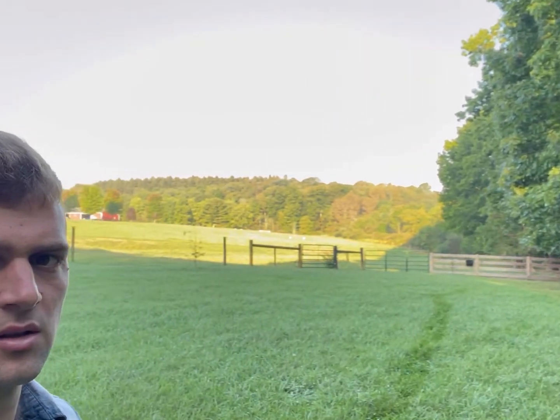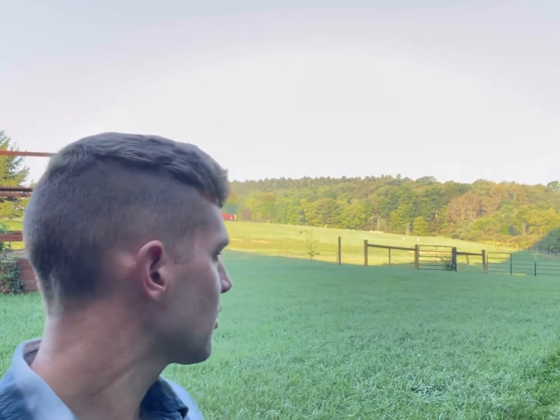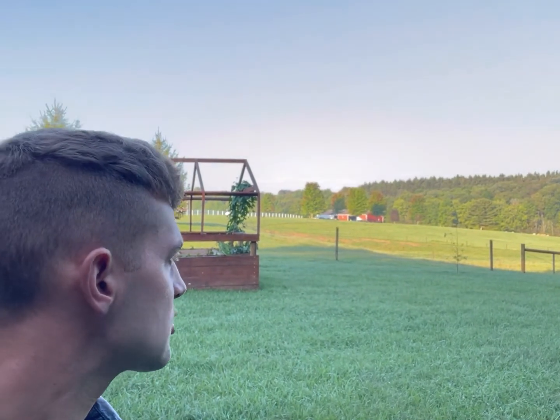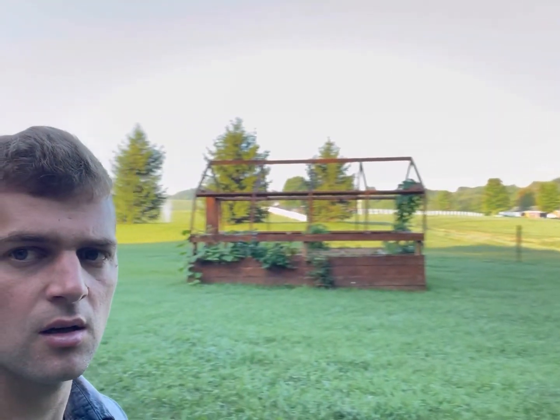Back behind me, you can see the sun starting to come up from the east and shining down onto the trees here. So really, it's our haven in the mornings, especially, and late evenings. It's just a gorgeous, gorgeous place for us to come out, hang out, and enjoy the nature, sounds of nature, and all that goes with it.